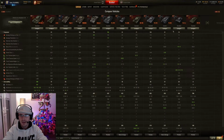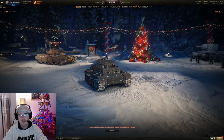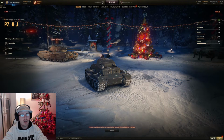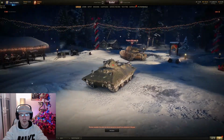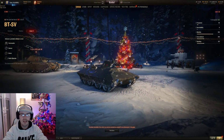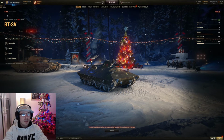But Panzer 2J, nah, you ain't going to see that in the premium shop. Or the Bond shop, should I say, because they tend to throw that in with the £85 package for your gold, so you won't see that. And the BTSV, again, they'll chuck that in with the higher gold packages, so you probably won't see that one in either. But there's the lower ones that I've just shown you.